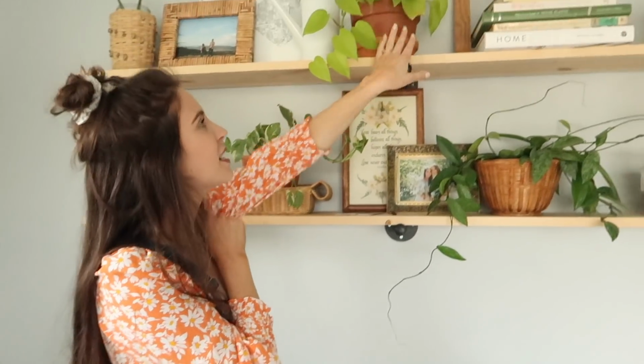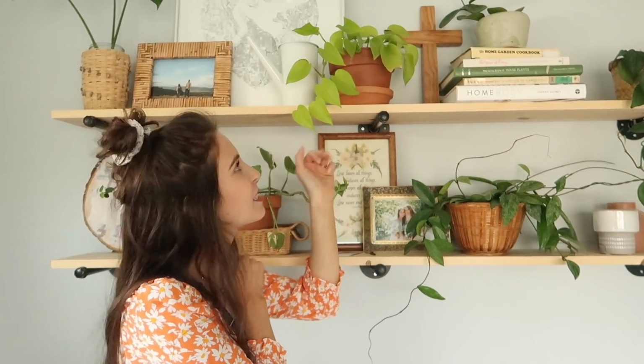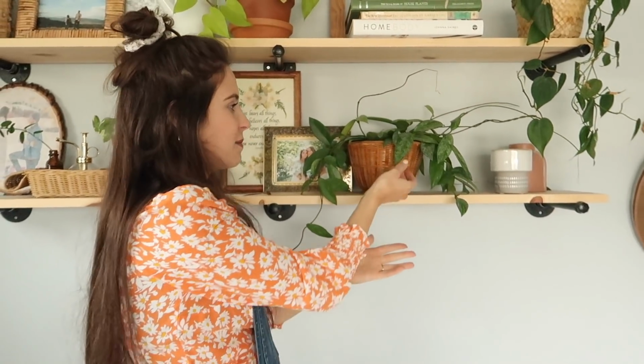And then up here, I have a Neon Pothos. I love this one. I got it at Trader Joe's. Too bad Trader Joe's isn't in Montana because they have great plants, but I love this little guy. And then over here is my, I don't want to say this name because I feel like it is kind of weird, a Hoya Publicalyx?